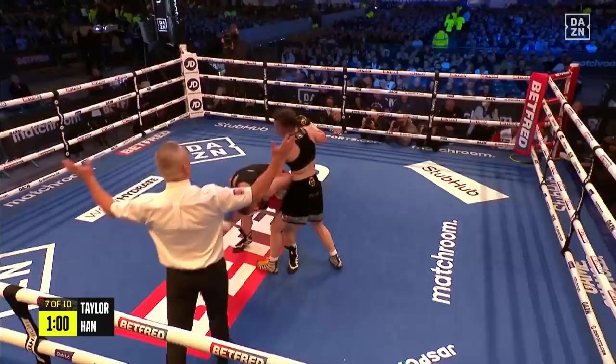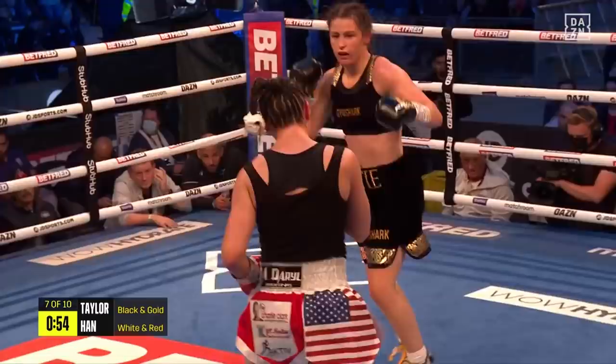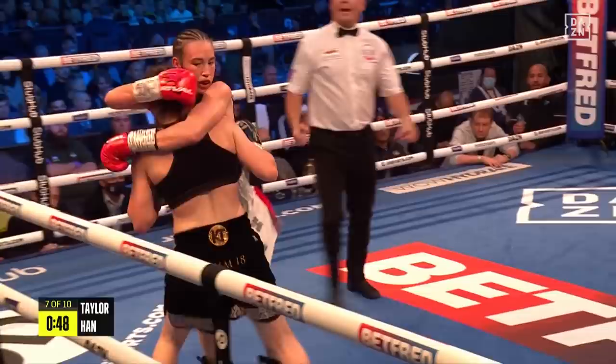The last sequence of Katie Taylor: when Hahn attacked her, she drifted back. Hahn attacked her, she drifted back, and then when Hahn attacked her for the third time, she took a little half a step back, she didn't drift back, and countered with a good sharp right hand.